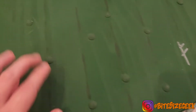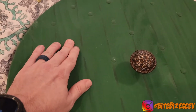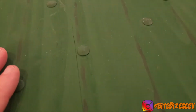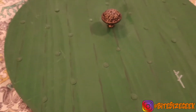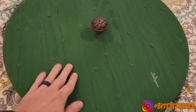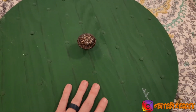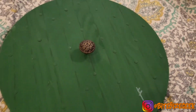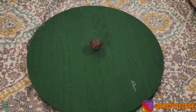These are just so I could get the look of the bolts in the door. These are actually just thumbtacks that I pressed into the wood, and I painted over them. I painted the lines on them. I did it really subtle because I wanted the lines not to be so prominent. I wanted it to look like the door that you see from the movie.